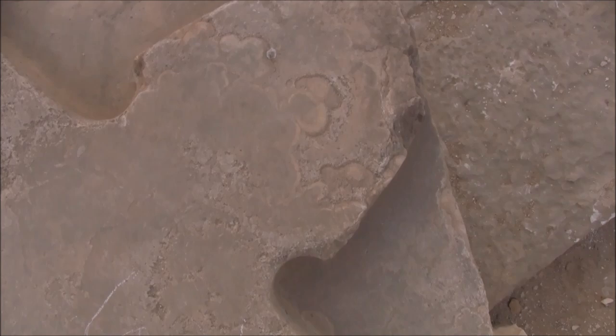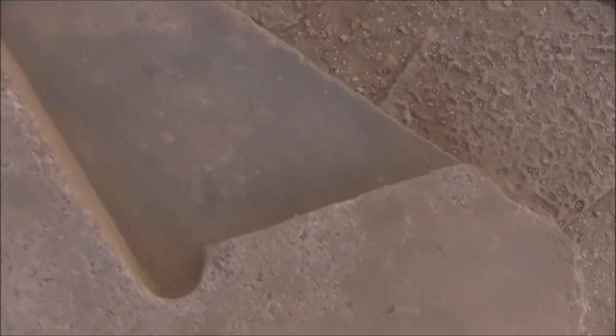It's also aligned to the cardinal points, as Yusuf has just said, not true north, but magnetic north. But the 4 cardinal directions.